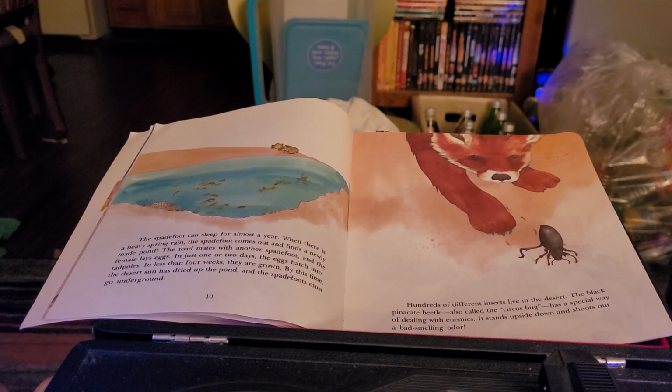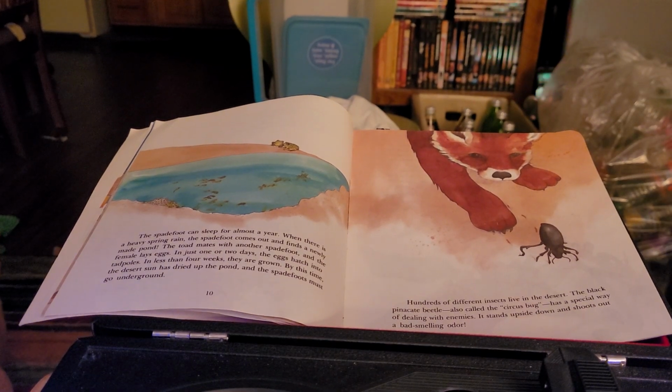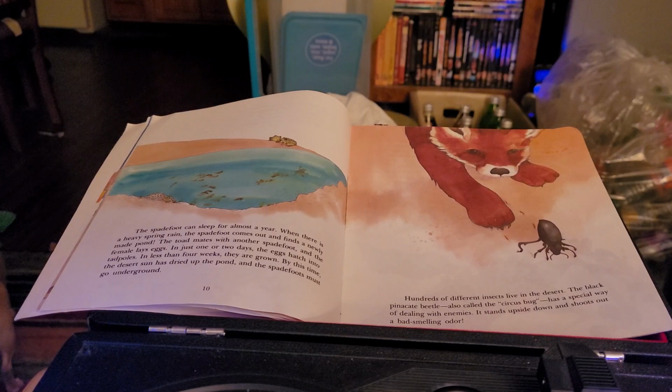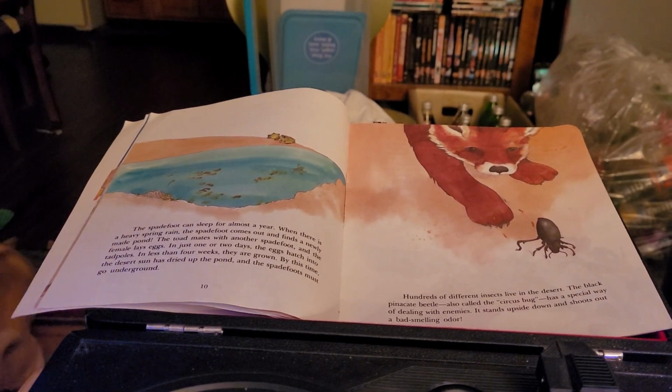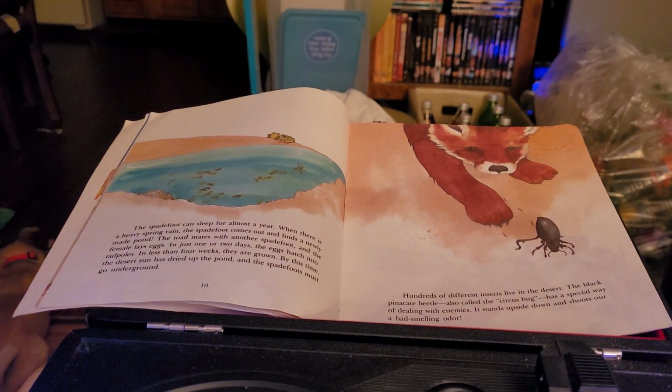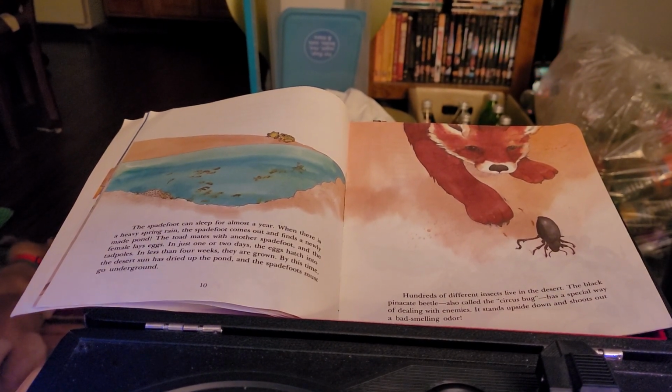Hundreds of different insects live in the desert. The black pinnacate beetle, also called the circus bug, has a special way of dealing with enemies. It stands upside down and shoots out a bad-smelling odor.